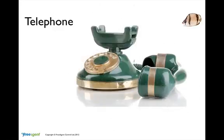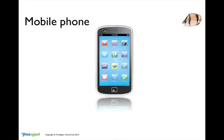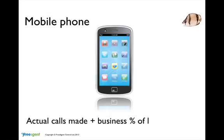Phone and broadband are dealt with slightly differently. You would need to work out what you'd use for business and what was non-business use, for example from an itemised phone bill, and then claim the cost of the business calls and a proportion of the line rental based on how much you use the phone for business. In passing, if you use a mobile phone, you can claim tax relief on all the business calls you make from that, plus the line rental if you don't use the phone for any private calls.